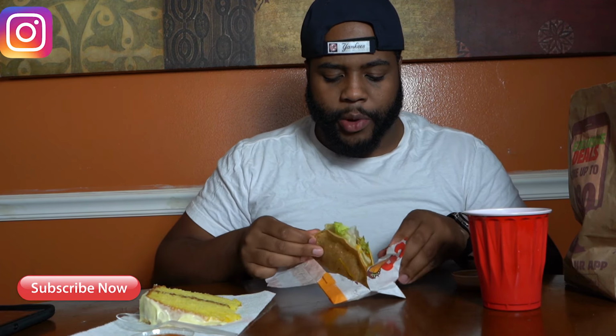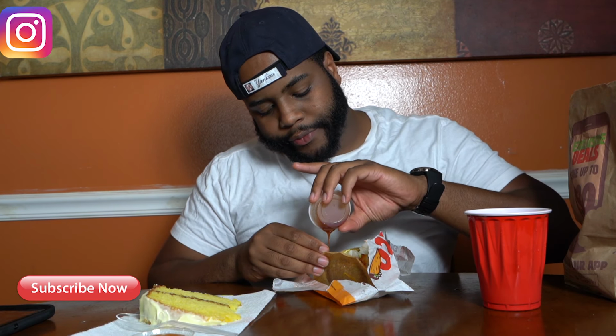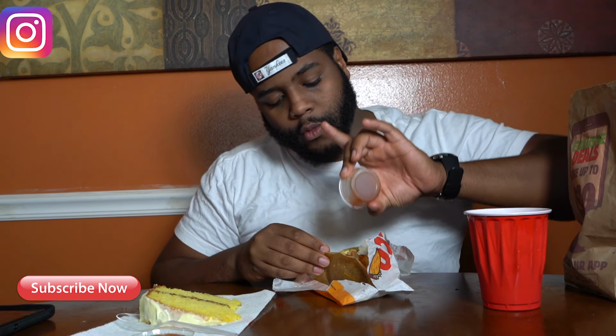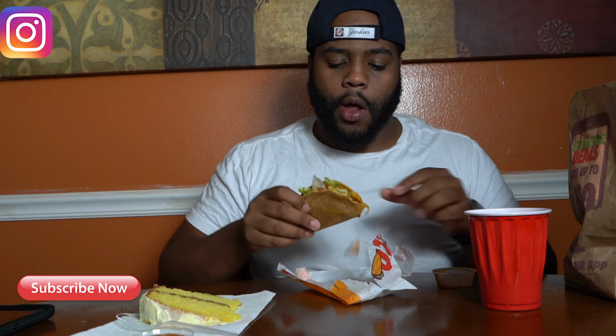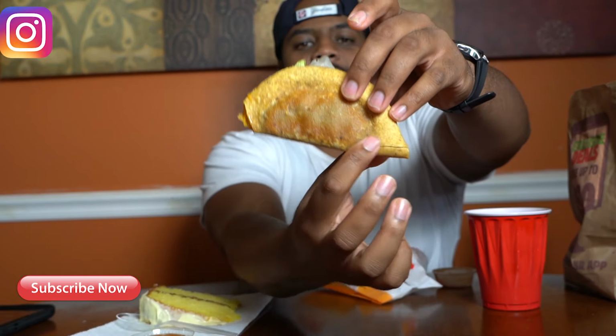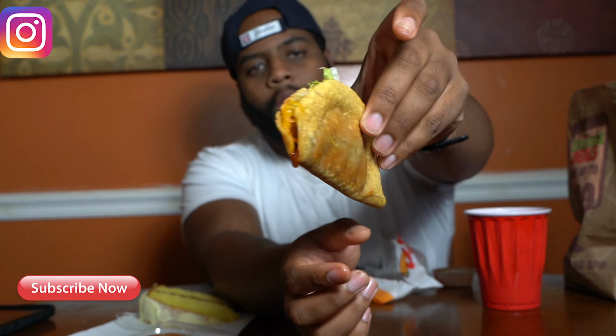Honestly, I really don't even want to finish this, but I'm hungry. Oh, it's dripping. So if you haven't been to Jack in the Box, y'all see the imprint of everything pressed together. It's kind of hard, makes it a little crunchier.